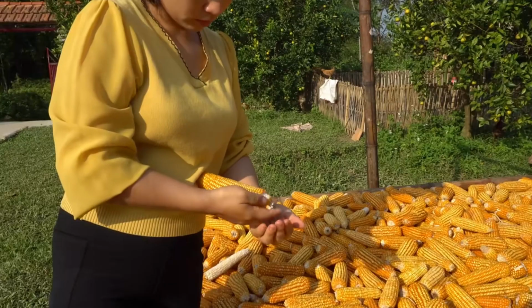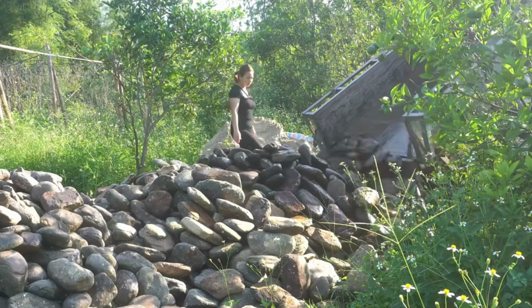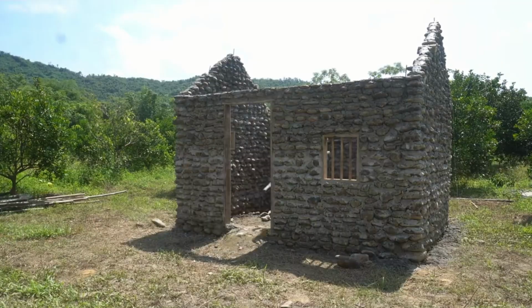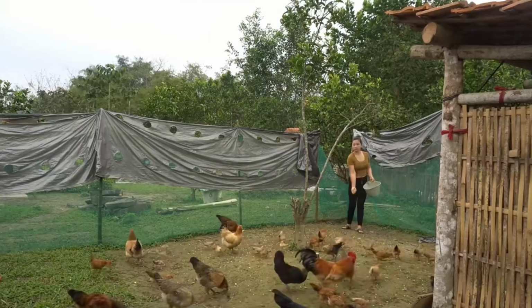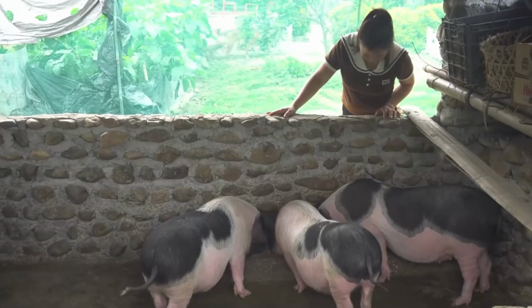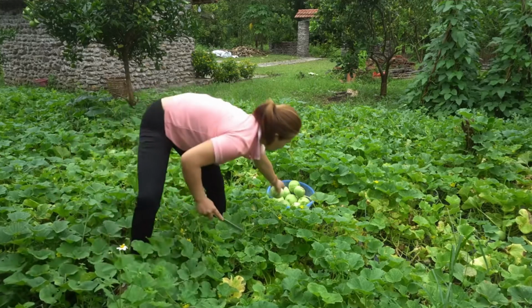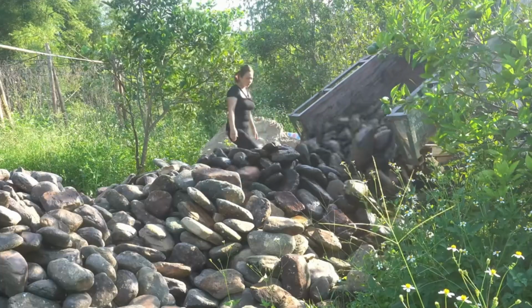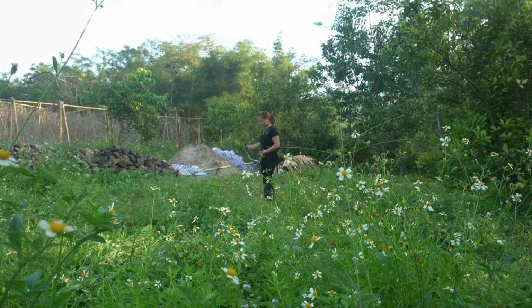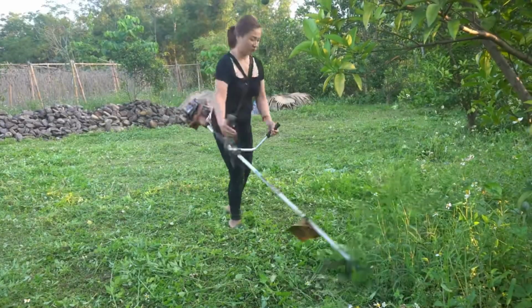This is the truly desirable life. Women, in order to escape the hustle and bustle of the city, spend all their savings to buy a piece of prime land by the river, and spend 2.5 years to transform the originally idle land into a farmhouse that thousands admire. Not only does it allow for the free raising of poultry and livestock, but also ensures a safe distance from technology and modern life.